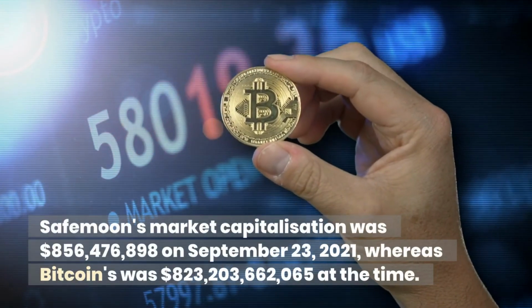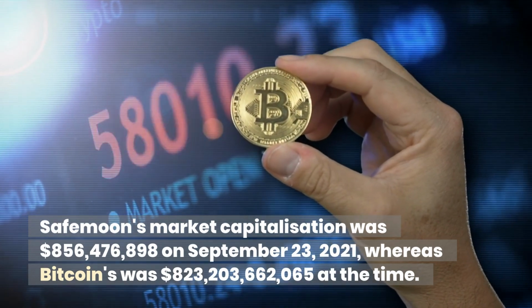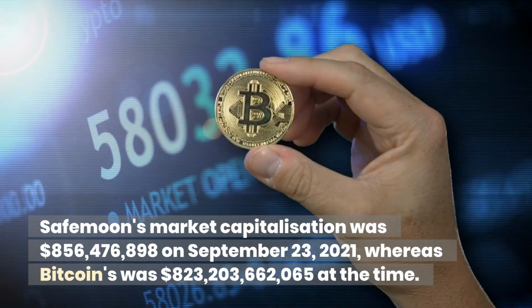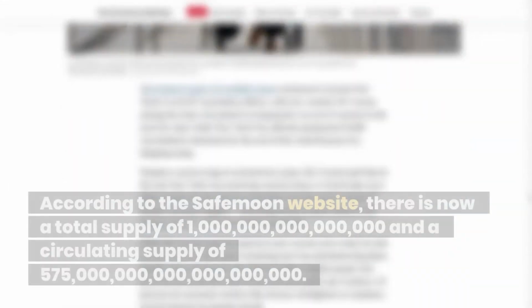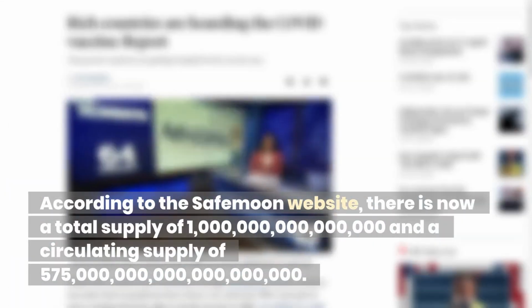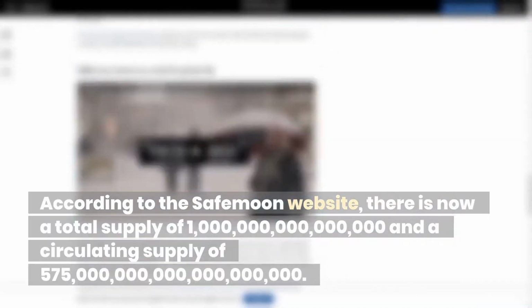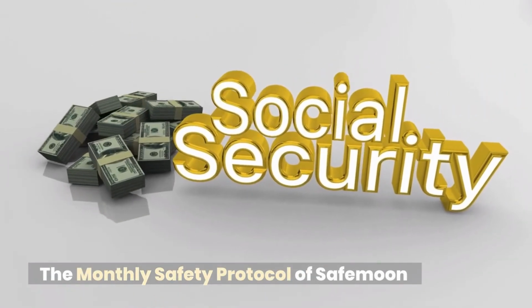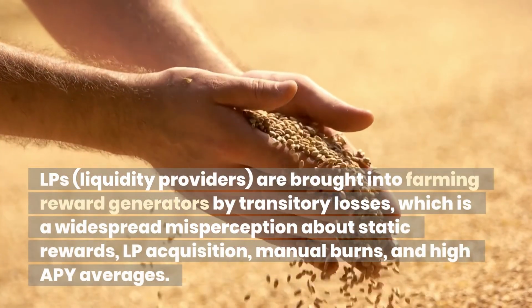Safemoon's market capitalization was $856,476,898 on September 23, 2021, whereas Bitcoin's was $823,203,662,065 at the time. According to the Safemoon website, there is now a total supply of 1,000,000,000,000,000,000 and a circulating supply of 575,000,000,000,000,000,000,000,000. The monthly safety protocol of Safemoon.